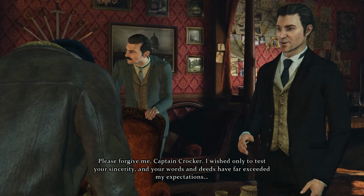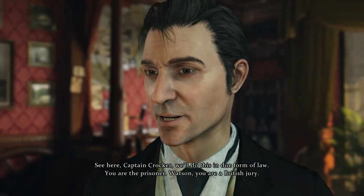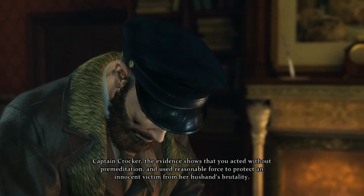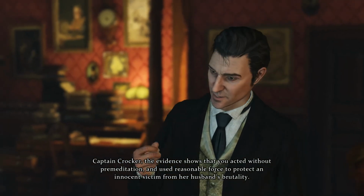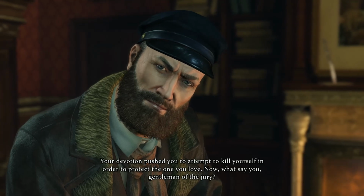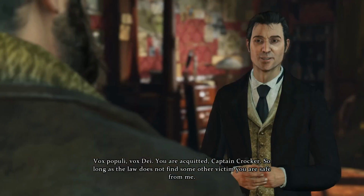Please forgive me, Captain Crocker. I wished only to test your sincerity, and your words and deeds have far exceeded my expectations. See here, Captain Crocker, we'll do this in due form of law. You are the prisoner. Watson, you are a British jury. Captain Crocker, the evidence shows that you acted without premeditation and used reasonable force to protect an innocent victim from her husband's brutality. Your devotion pushed you to attempt to kill yourself in order to protect the one you love. Now, what say you, gentlemen of the jury? Not guilty, my lord. Vox populi, vox Dei. You are acquitted, Captain Crocker.